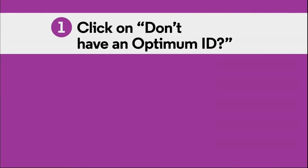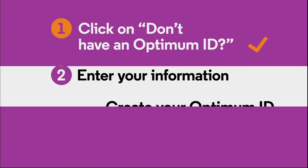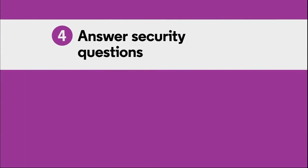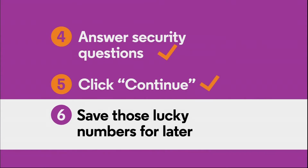Let's go over this one more time. 1. Click on Don't Have an Optimum ID. 2. Enter your information. 3. Create your Optimum ID and password. 4. Answer security questions. 5. Click Continue. And 6. Save those lucky numbers for later.